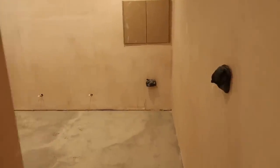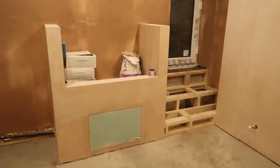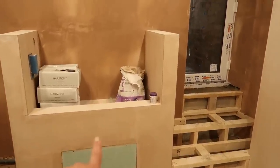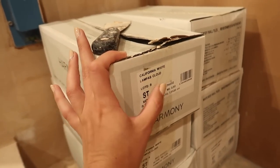So yeah, this is the utility room, how it is looking. Door is in, dog wash is done, just needs to get tiled. We've added this hatch here to be able to click and access underneath. I've just gone and picked up these tiles that I went for from Topps Tiles. They are called the Lampus Cloud.